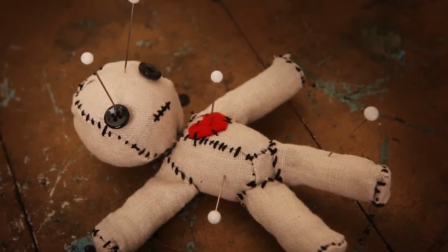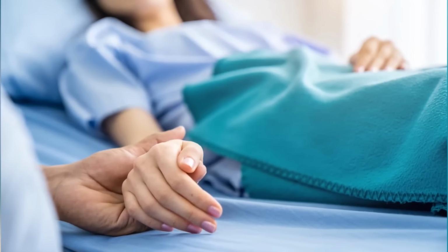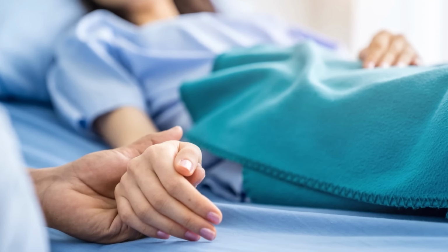Then you hang the doll and wait for it to take effect. Apparently those who are targeted by the effects of this magic doll will soon fall ill and eventually succumb to this illness. So don't be messing around with it for no reason. You've got to go in with intent.